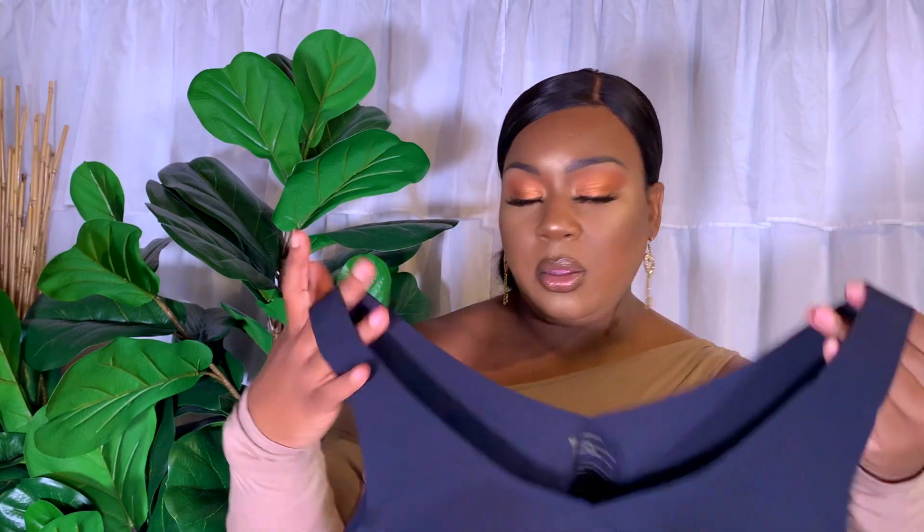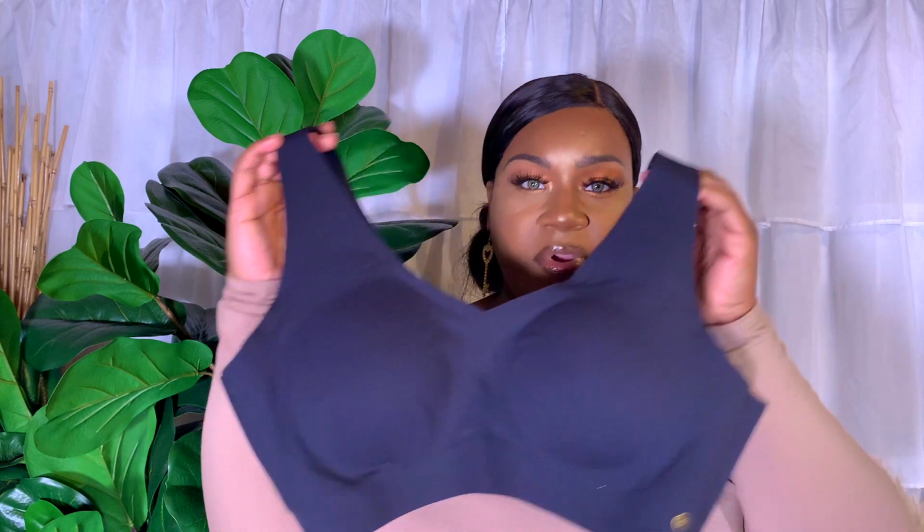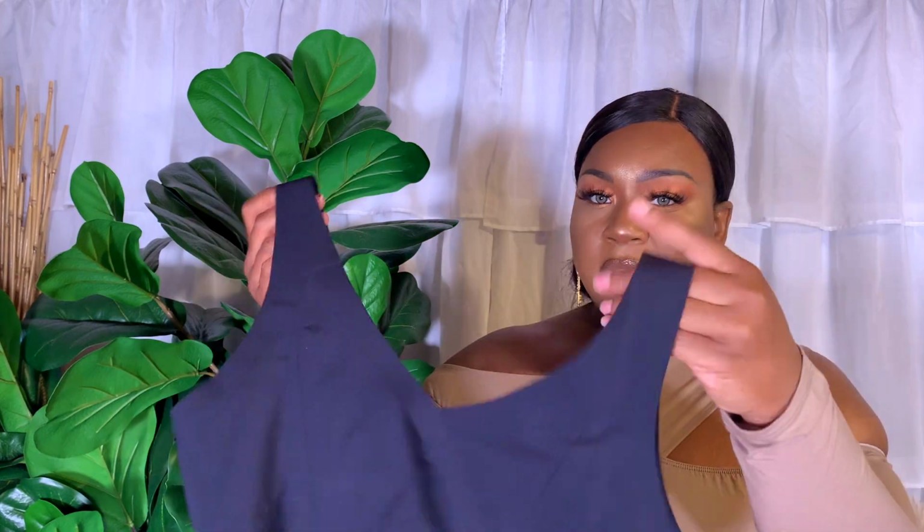And these are not adjustable straps. This, like I said, it's just like a t-shirt bra. So you just pull it on and you go. So this is what this looks like. It's very cute, comfortable, breathable. Like I said, it lifts you up and also offers you some support. So this is a very great everyday kind of bra. And it also comes in different colors as well.